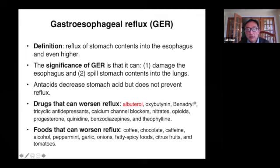Just remember that there are certain drugs that can worsen reflux, and I've listed a number of them here. I sort of highlighted albuterol because albuterol is an inhaler, a bronchodilator. And I see a lot of people with bronchiectasis being put on albuterol when they don't really necessarily need it. It's not asthma. It's not COPD. I mean, it is airways disease. So you have to see whether albuterol helps you or not. A lot of times physicians just reflexively say, oh, you have airways disease, you have bronchiectasis, let me put you on albuterol. And it may or may not help. And if it doesn't help, it could be potentially harming you because it could potentially worsen reflux.